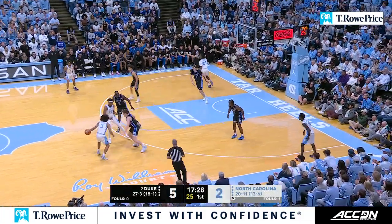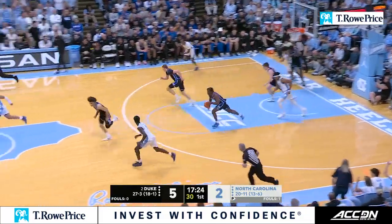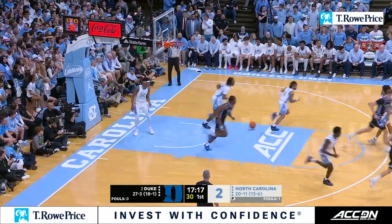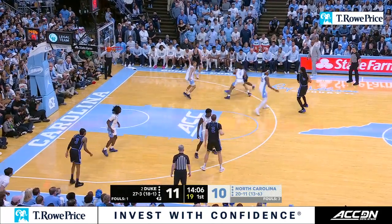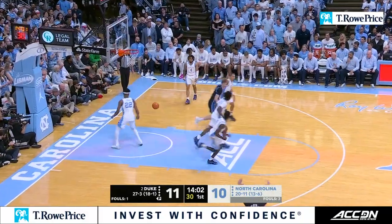Carolina needs to get out in transition in this game. Duke wants to make them a half-court team. Another turnover, just trying to make the home run pass. Duke in transition. James up and good with the left hand, and the lead is up to 5. And the other 2 losses, neutral court losses, way back in the non-conference to Kentucky and Kansas. Knueppel gets rid of it quickly and knocks down a 3.